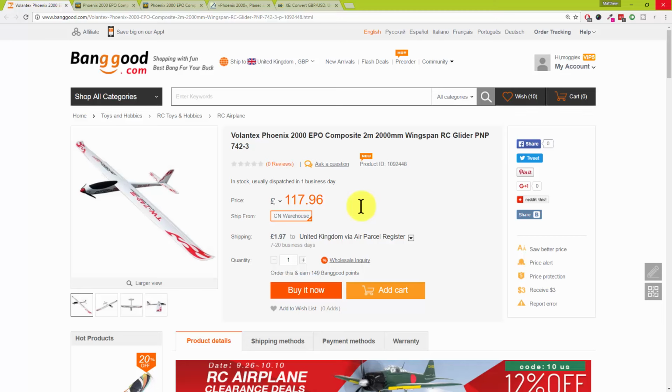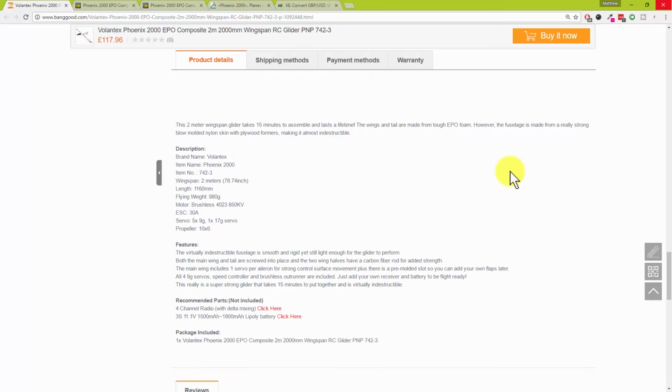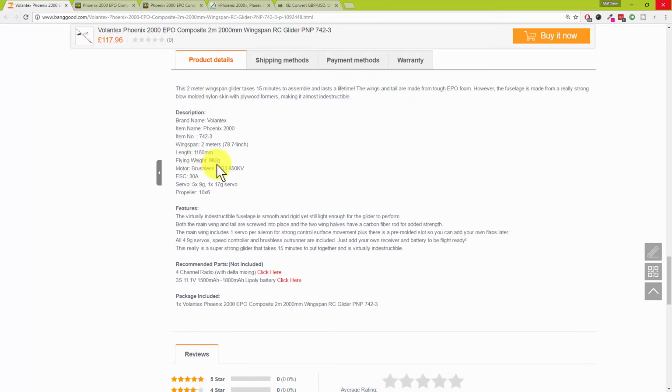So exactly the same model, and do note this is the plug and fly version. Okay, so it does come with a motor. So we'll just scroll down very quickly. It does come with the motor, an ESC, and the servos. Okay, so keep that in the back of your mind. And it comes with a propeller in both kits, whether it's plug and fly or plug and play, or the almost ready to fly kit.